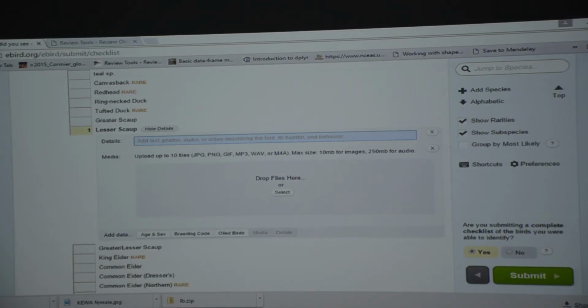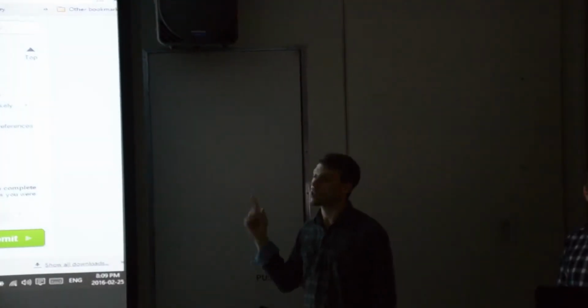I won't show them now, but I'm going to show you how to upload a photo, because this is a kind of a new feature in eBird to embed it right into your checklist. I'll do it with an old checklist that I had, a photo that I never embedded. I'll do another checklist that actually is relevant. But we'll go through these other options here.